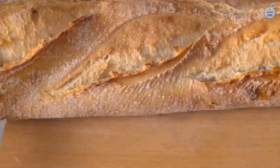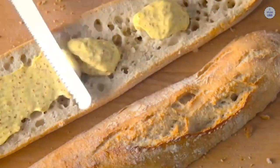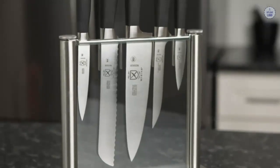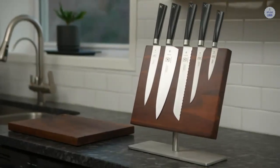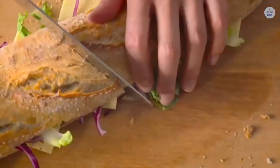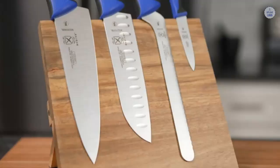Wüsthof versus Mercer, which is better for you? The determining factor for which of these brands you choose really comes down to budget. If you have over $100 to spend, I would recommend a knife from the classic Wüsthof range over a Mercer knife. I think Wüsthof offers the best Western-style chef's knives within the $100 to $200 price range.